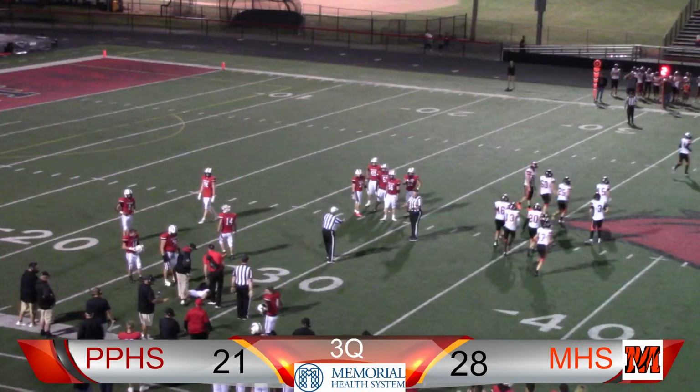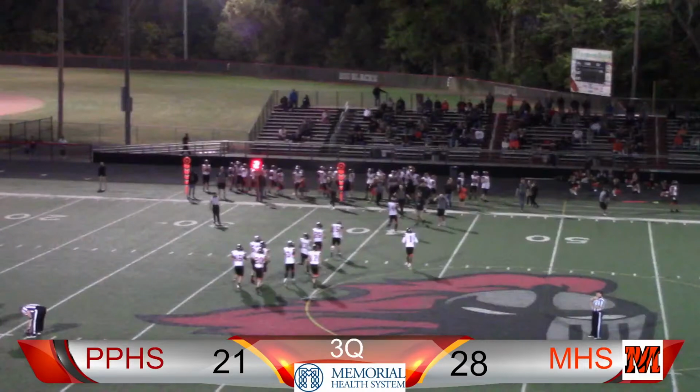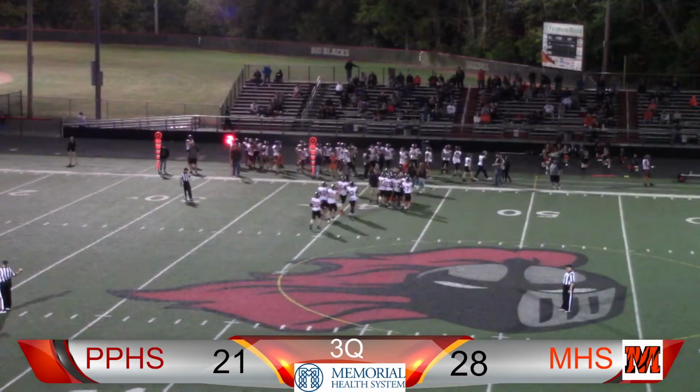There is a Point Pleasant player down. You hope he's okay. It'll give us a chance to take a timeout. 6:50 to go in the third quarter. Tigers lead 28-21 when we come back.